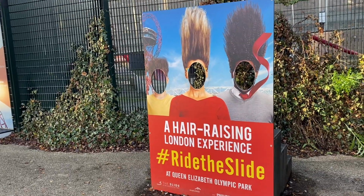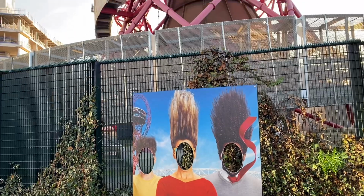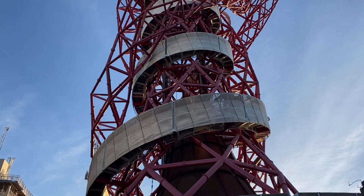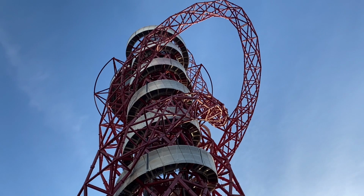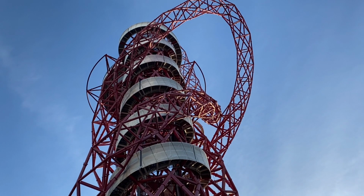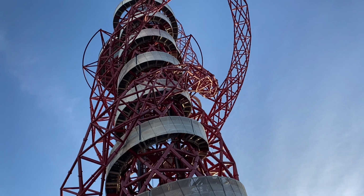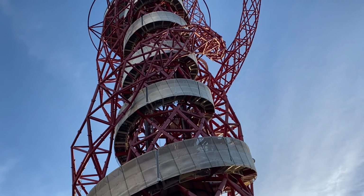Right now we are standing at the base of the sculpture, exploring this red lattice tower and its twists and turns. There is a lift that takes you up to the top for a spectacular skyline view of London. The ArcelorMittal Orbit has the world's tallest and longest tunnel slide at 178 meters with 12 twists and turns. It truly is a hair-raising experience.